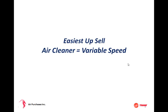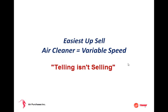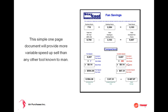I'm going to show you that one of the easiest upsells in our industry today is this: if we sell a consumer on one of the reasons to purchase an air cleaner, they've made the commitment, they know they're going to buy an air cleaner, we should be able to sell them on variable speed fairly simply. But we need to show them. Remember, my series, Telling Isn't Selling, we need to show them. So, we've come up with a simple one-page document that will help you upsell that consumer. Let's break it down.